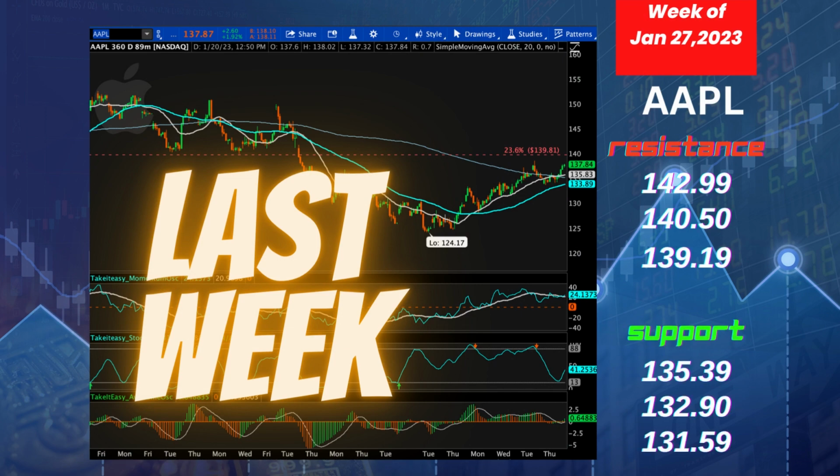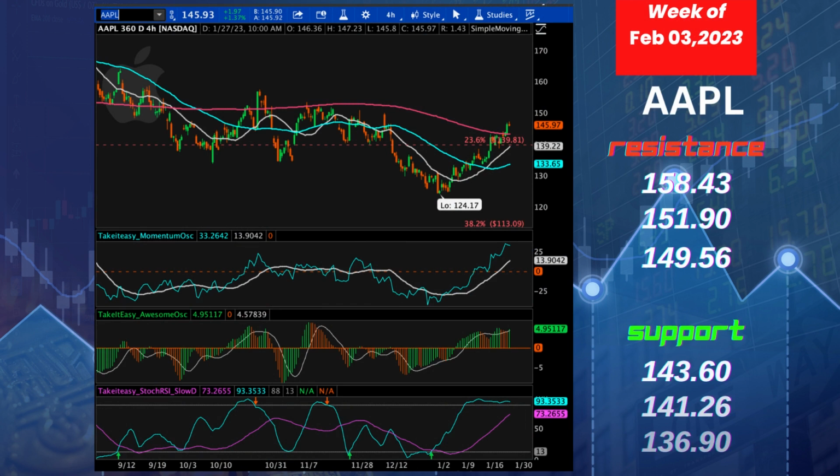This is Apple's chart from the last week. Apple stock closed the week at $145. For the coming week, the first resistance is at $149, second resistance is at $152. The weekly resistance is at $158. Support or demand for Apple stock, first at $143. The next area of support will be $141, and weekly support will be at $136.